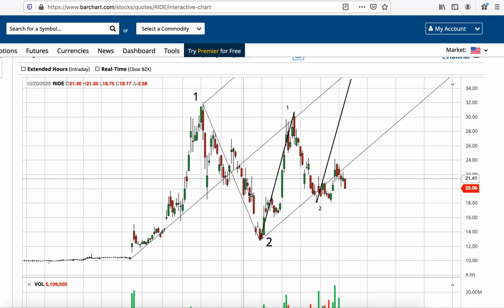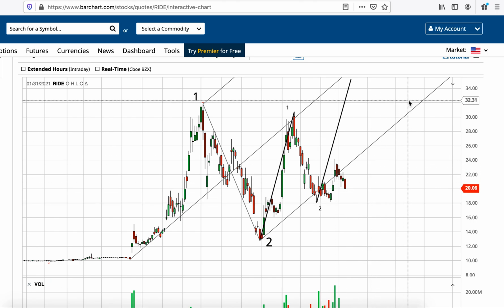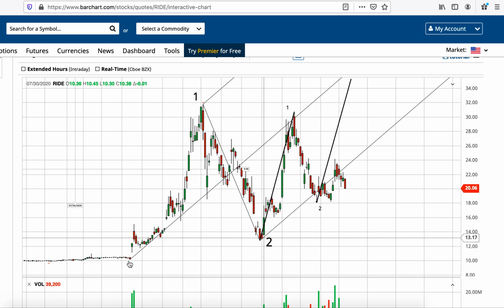We go 1, 2. We go 1, 2. Okay? That is the most powerful formation in Elliott wave theory because now we are going to go into a wave 3 of 3. This is a very powerful setup in my opinion. Wave 1, A, B, C, wave 2. We take the beginning of wave 1 with the high of wave 1 and the low of wave 2. We have really nice reactions on the median of the pitchforks.